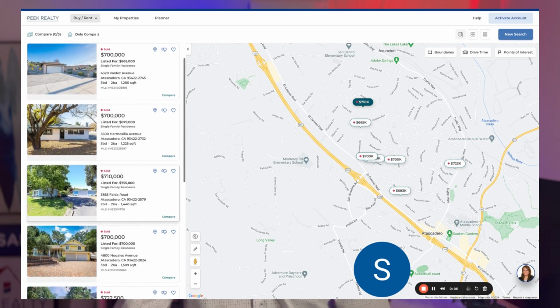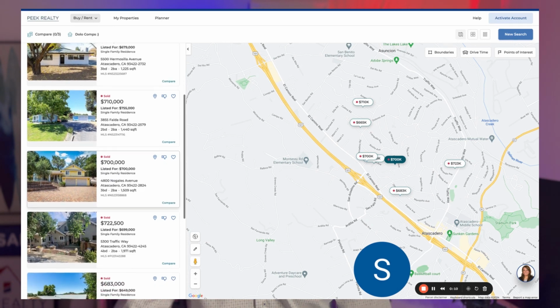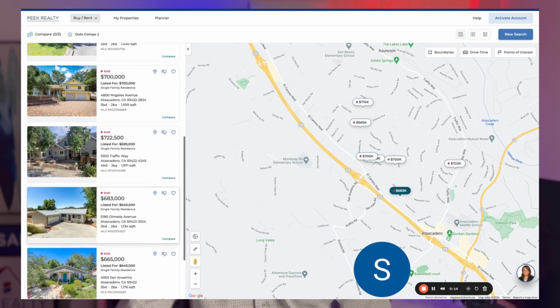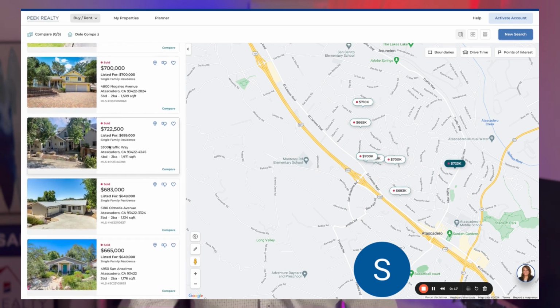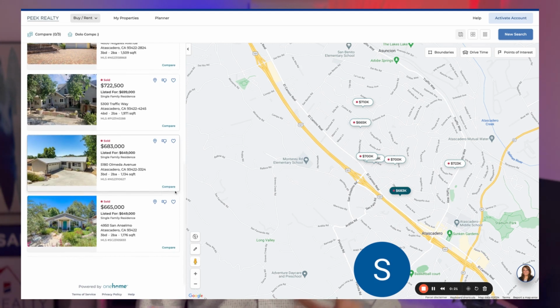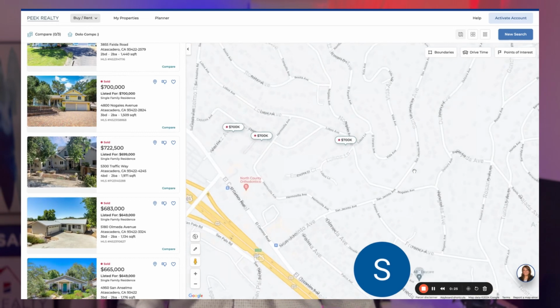We see everything from 680, 670 up to 729, 730 in this area of Atascadero with similar square footage and similar layout, benefits and features. So you can see here on the comps right here on the screen that we're cutting a window of 680 to 730. Also, square footage comes into effect.